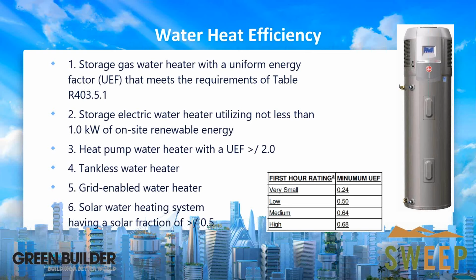So if a builder goes with the performance and the modeling, which we've talked about as the number 1 item here to get to 0, then they wouldn't have to follow this. But if they went with the prescriptive path, and they went exactly with what the table said, R this and U that and so forth, then they would have to choose from one of these 6 hot water technologies within the home. And it's not preventing a builder or designer from looking at any of this technology, but this is only applying prescriptively.